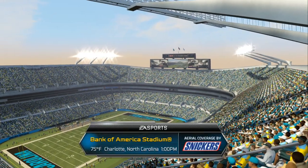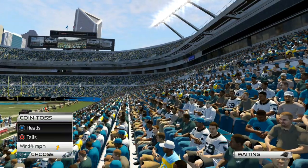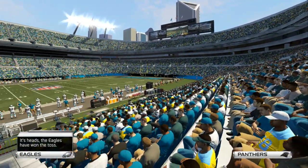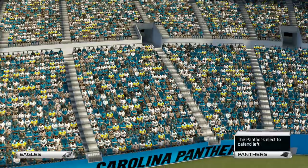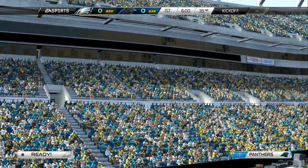Bank of America Stadium, about to play host for this matchup between the Philadelphia Eagles and the Carolina Panthers. Phil, how about the quarterback position? Here you've got on one side one of the iconic figures of the game, and on the other side a player who would like to one day break through that and be considered one of the best.